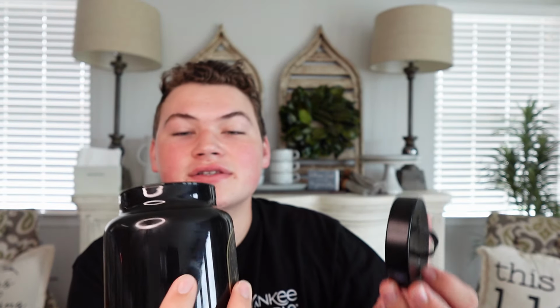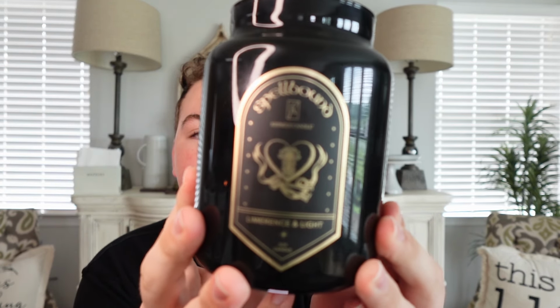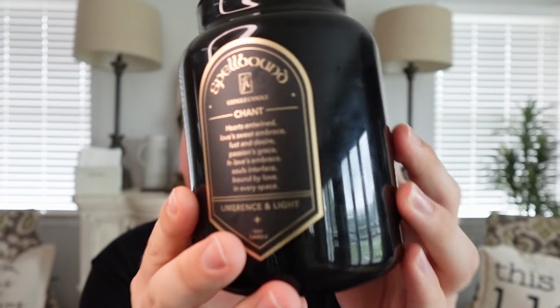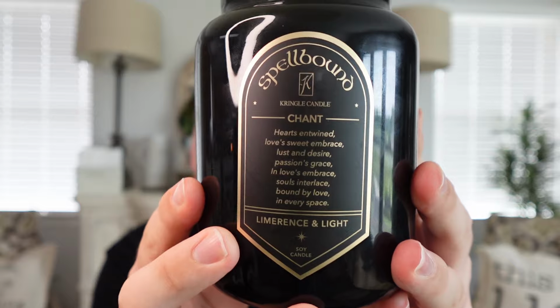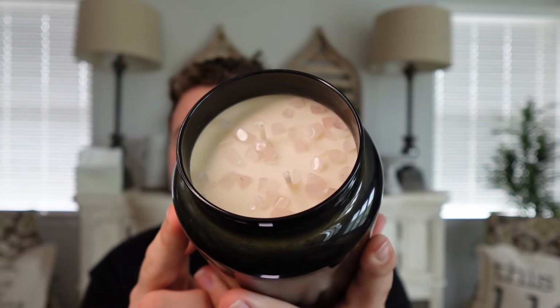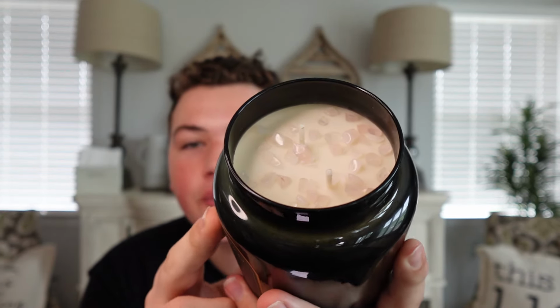And let me explain what these are, because we've never seen this before from Kringle, like I said. These are all witches' spells. Each candle has a different spell to it, so I'm going to go over each spell. They have the label on the front, which tells you what the spell is, and then the back of it is the actual chant of the spell, and I will read them all off. And then inside of the jar, there are these beautiful stones. Each candle, depending on the spell, has a different stone, and I will read them off.